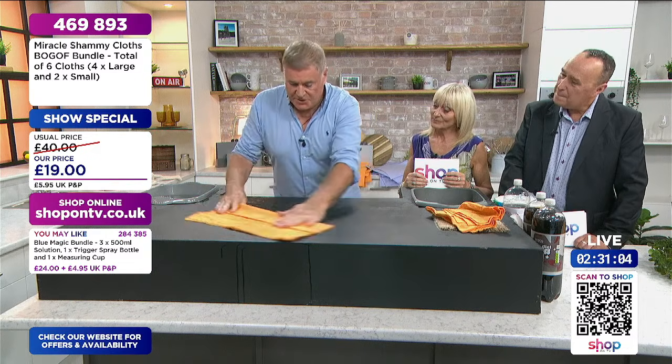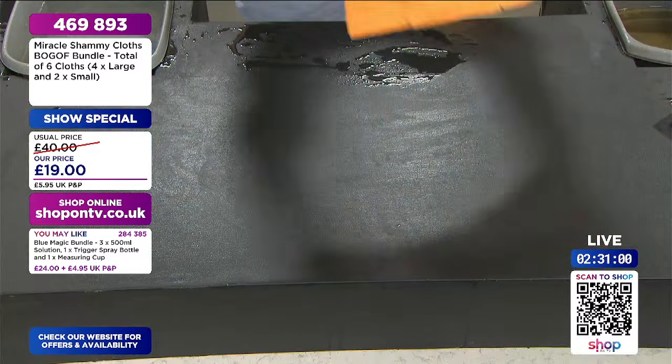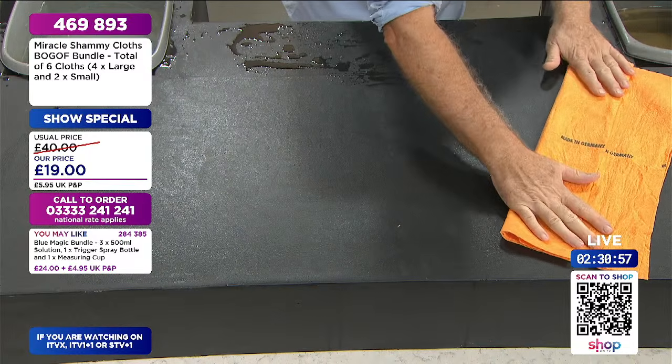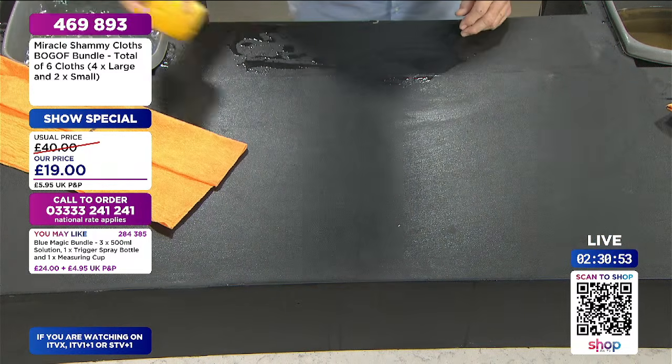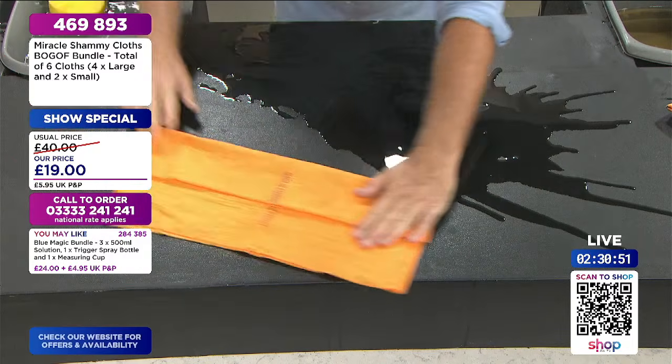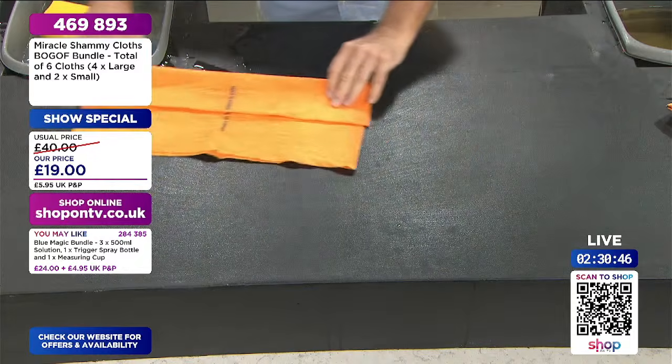But this is a great special. If you haven't used them before, treat yourself. You've got the guarantee anyway. But use the whole length. As I said, they're really big, 70 centimetres long. So use the length to your advantage. If you're washing your car, you get the job done fast, right? Just pull it in one direction. Wow.